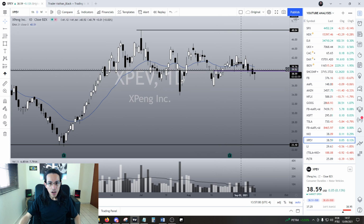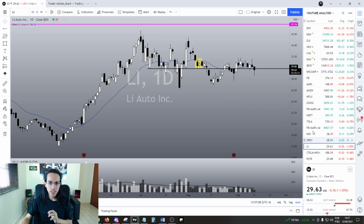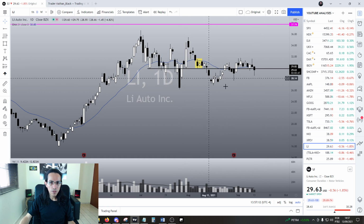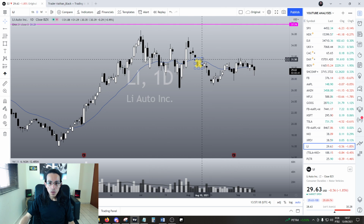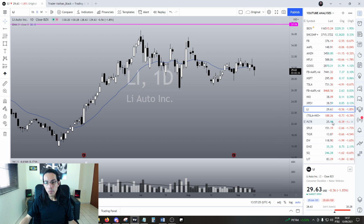XPENG is also quite good, right? Before, XPENG was a little bit stronger than NIO, but right now I think NIO is a little bit stronger than XPENG. And Li is just Li, right? Li is just moving sideways for a while. It's not near support levels. I don't think this black line is applicable anymore, but it's already doing a reaction. I think NIO and Tesla are looking way, way better.